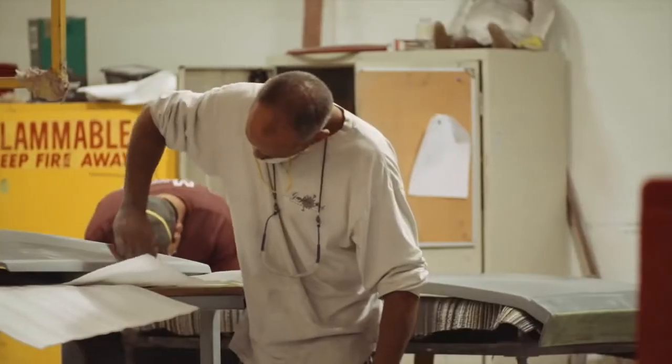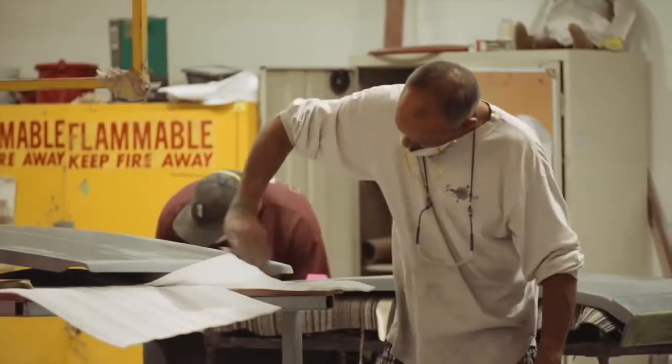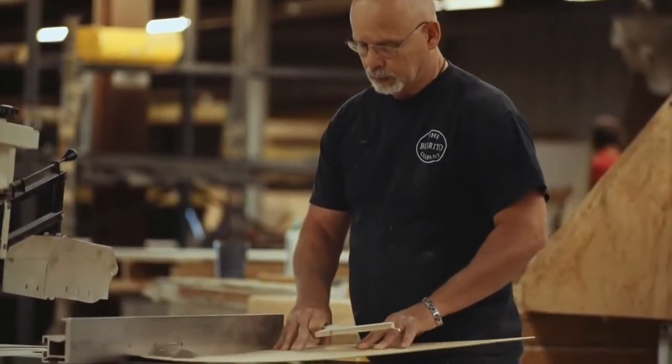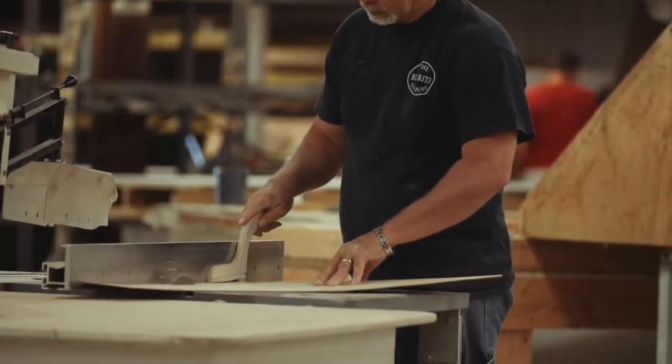Every Alerion that's built here has been using the same infusion-based process for the past 30 years. All the boats here are built by very experienced boat builders. A lot of the workers here have been in the business 30, 35, 40 years, and the craftsmanship shows. It's a very nice looking boat.